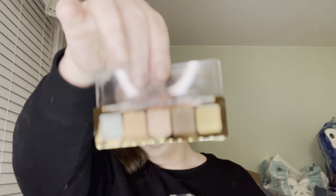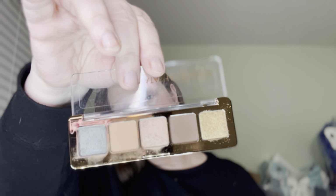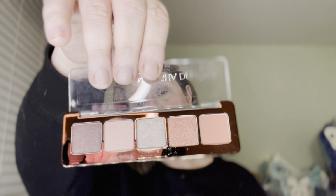Then my next palette is Mini Star. This is a beautiful palette. I don't have the big one of this. Then I have Mini Zendo. Looks like that. I love that palette as well.